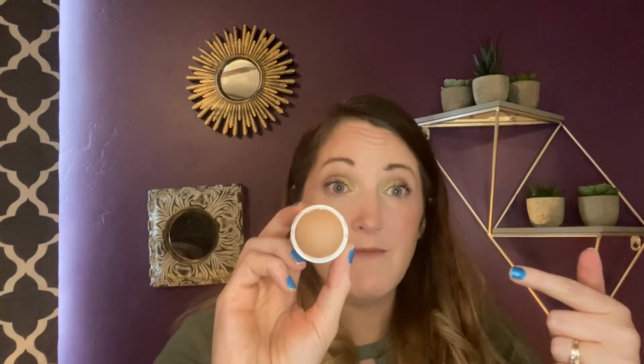The matte bronzer stick, and it is in the shade Baked. They have two shades in this that I'm aware of. There is the Baked shade, which is the lighter shade, and then there is another deeper shade. I don't know what it's called because I didn't get it. But to me, that one is not for fair skin. It's last on my list because it is pretty deep.